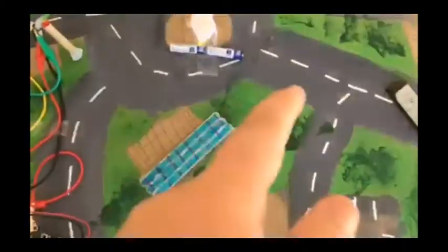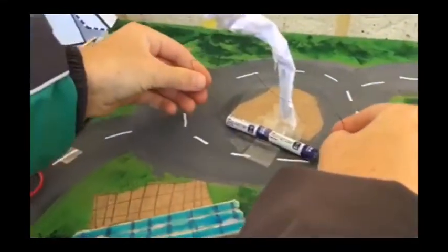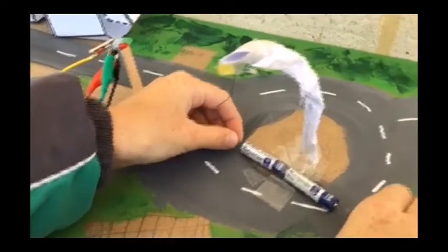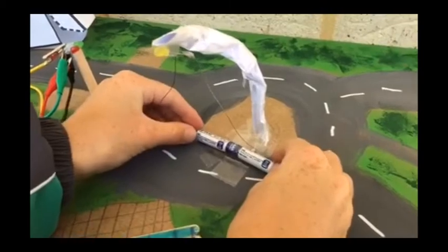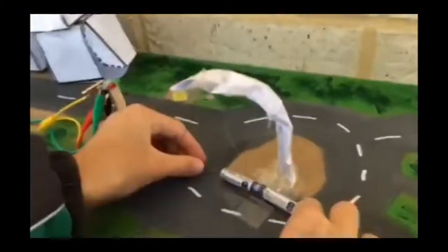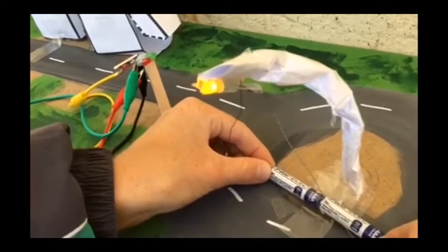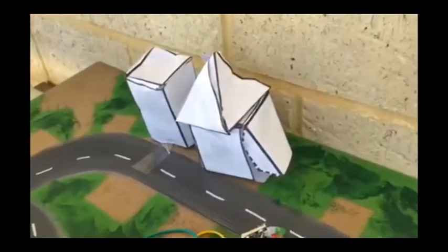Alright, so this is our town. We have a street lamp that is connected by batteries, wires, and an LED. So put it on right now. And when the wires touch the batteries, this LED will turn on. Yep, like so. Okay, so we're gonna grab the batteries.